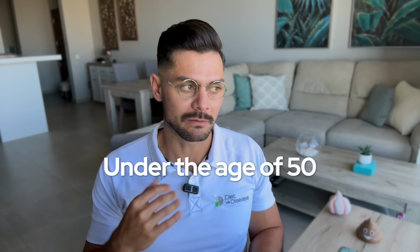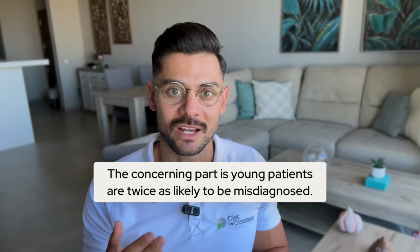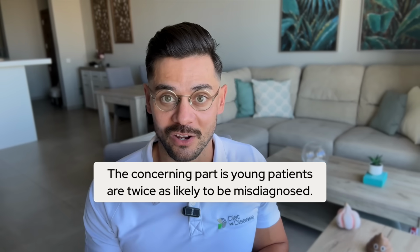Now, on the other end of the spectrum, about half of diverticulitis cases now occur in people under the age of 50, as it's becoming more and more common, but these younger patients often face skepticism from healthcare providers. The concerning part is young patients are actually twice as likely to be misdiagnosed, yet they often have more aggressive disease requiring surgical intervention more frequently than older patients.